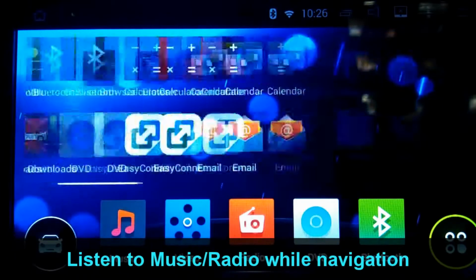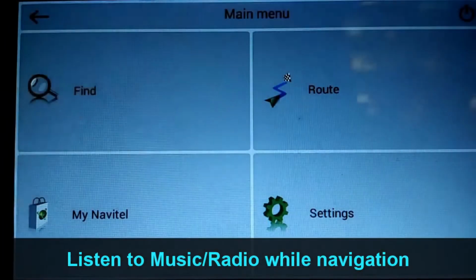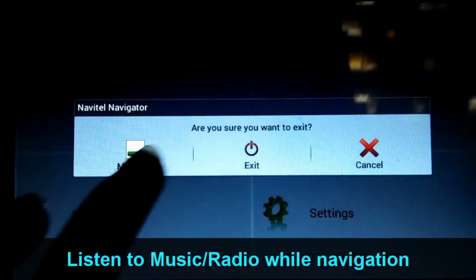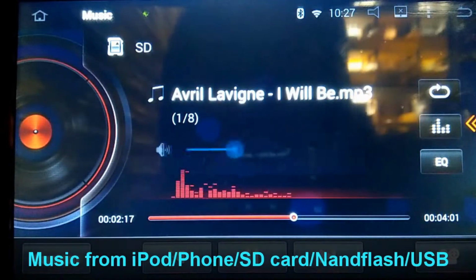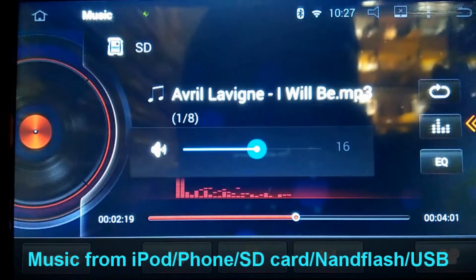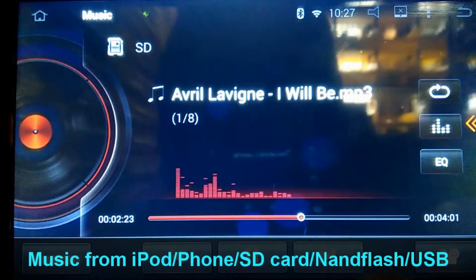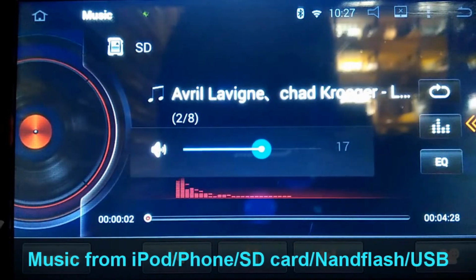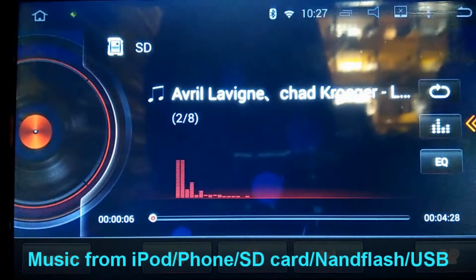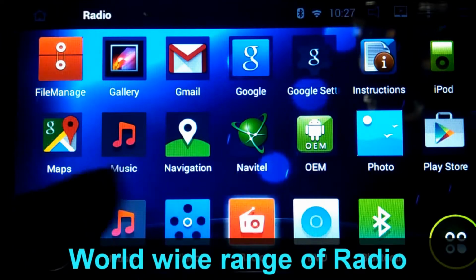And you can also use the navigation. At the same time, you can listen to the music. And you can also listen to the radio.